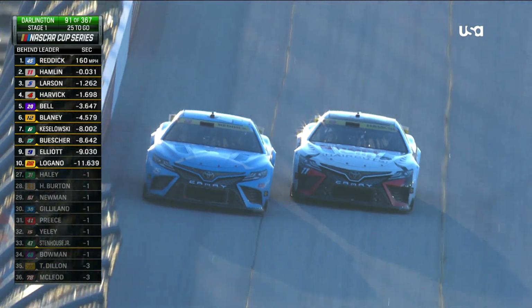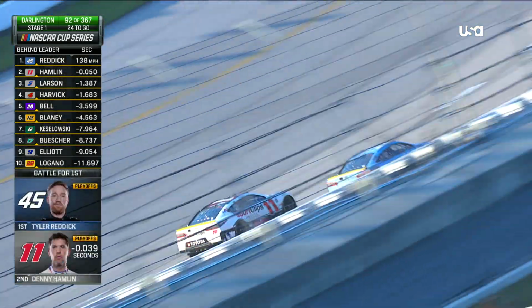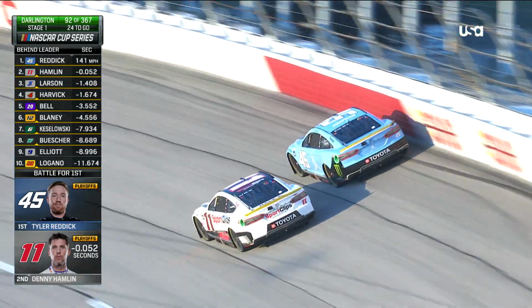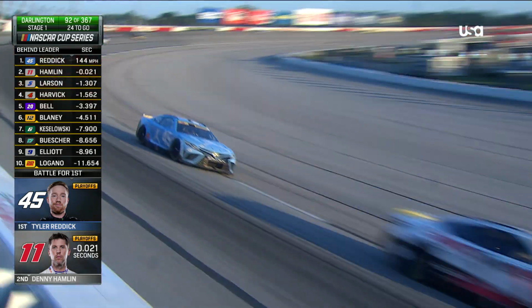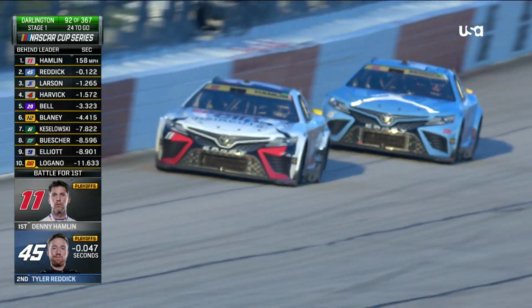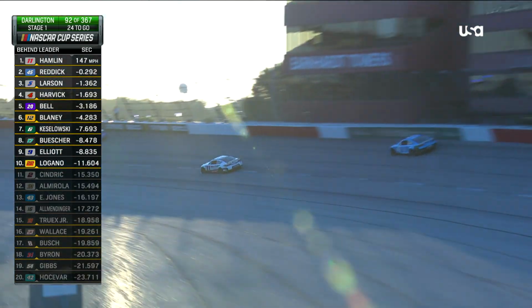As we see the door-to-door, side-by-side for the lead, Hamlin on the inside, Reddick on that outside line. That outside 1 and 2 is a good place to race, man, but Reddick's going to let him have it. Smart move. Better not race the boss man this early in stage 1. He's got a faster car. Let him go up there and lap some people.